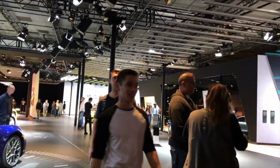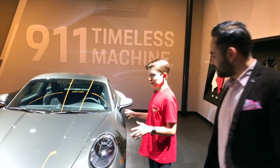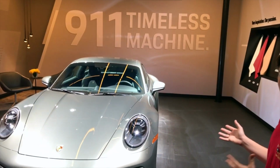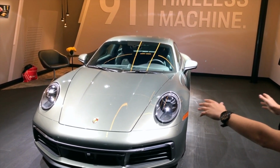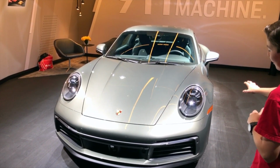So today we are at the Los Angeles Auto Show, here at the Porsche booth. Behind us is the new 992 911. Coming to the front, it looks basically the same as far as the general looks go. However, it is much wider than before. It's around a couple inches wider in the front.